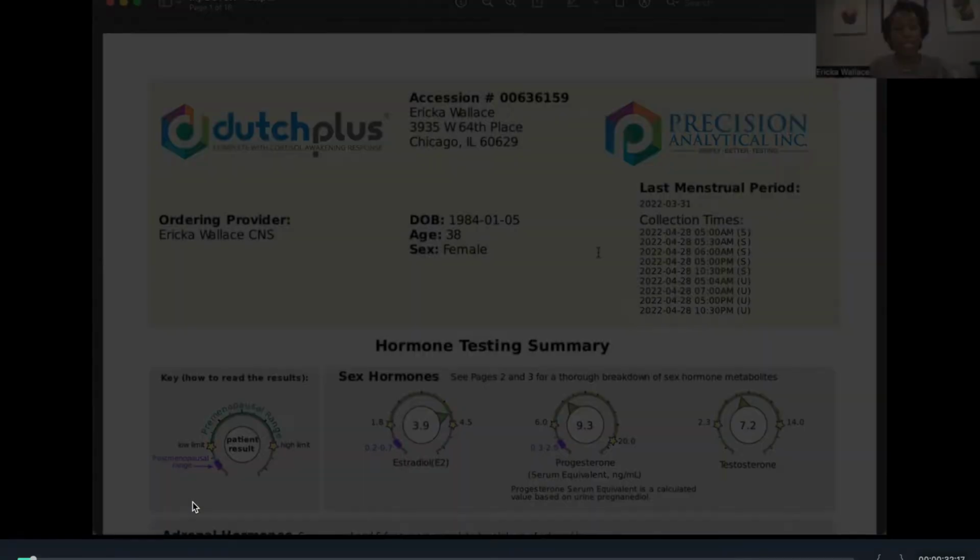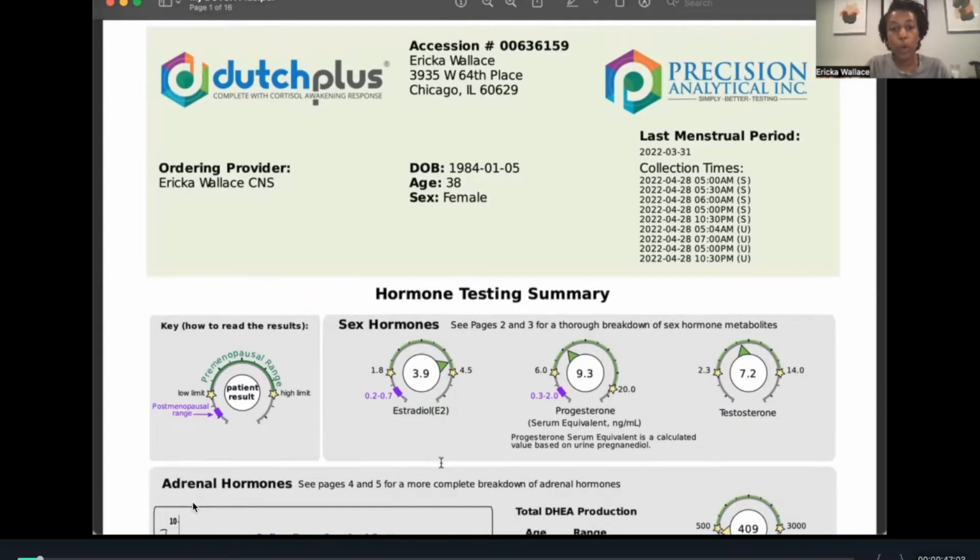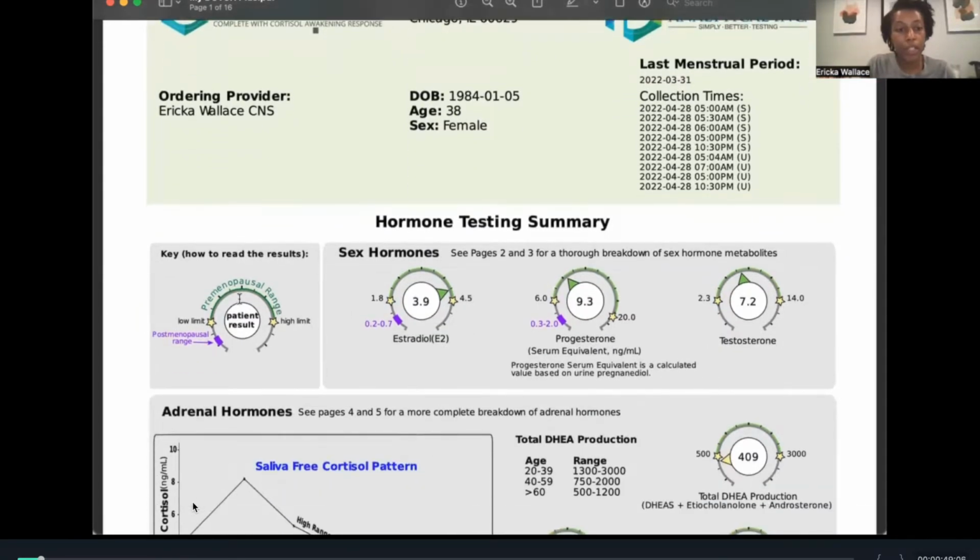Okay, so this is the second part of the Dutch test that I took. It was a bundle. It came with the mapping test, but you can order it by itself. And it came with the Dutch Plus, which you can also order by itself. My sex hormones are at the top of the list. And just to let you know, I should be within these ranges.